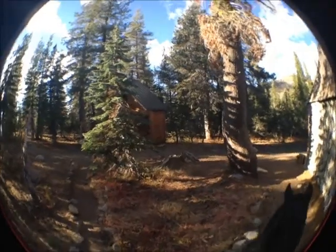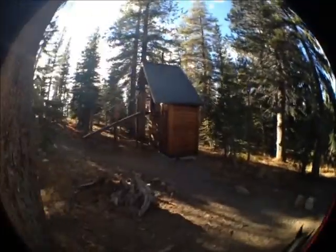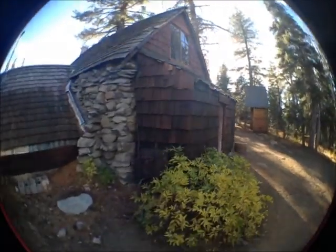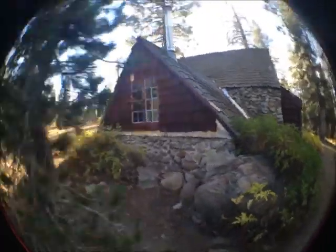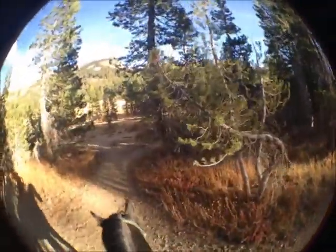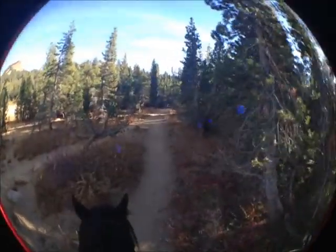There's the bathroom. Again with a ramp to get up on it. And the back door. This is a wood shed, this part in the back. And there's wood stoves and basic stuff that people might need if they're in an emergency in there. Pretty cool. And it's just off the side of the PCT. And here we are, back on the PCT again.